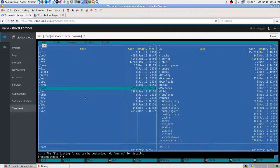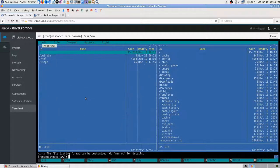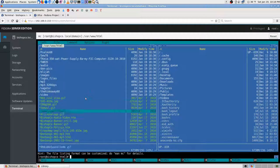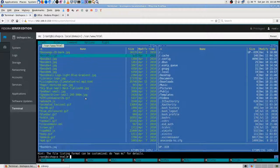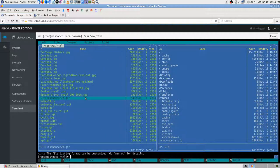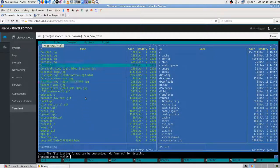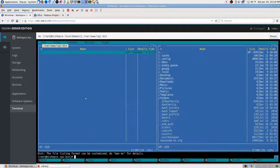And, well, I showed that earlier, but var www is where your website is. Well, HTML is where you put your website files on Fedora. On Debian, you put it in var www, I think, if I remember right. If you don't put them in the right folders, they won't show up on the internet, depending on how the default of Apache web server gets configured. And I didn't do anything with the CGI, those just got in there.